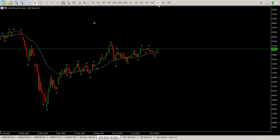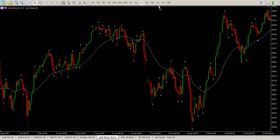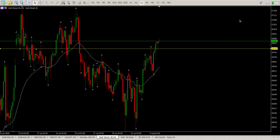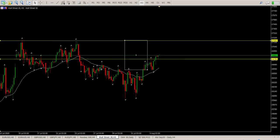So I'm just going to ignore the triangles for now, because I think there is horizontal resistance we need to pay attention to, and this is the first one here, right here at 26,789. So we look at the 3 hour. You'll see our double bottom is definitely in play. There's our double bottom. Let's just get that target in. So that is pretty much the previous highs.